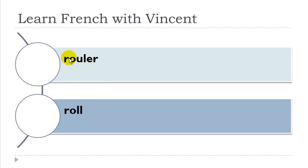Rouler. Okay, remember when you get this O and U together, you get the sound OU. Okay, rouler. Posséder. All right, here remember two vowels here, before and after, double S, really strong S. Posséder. Réveiller. All right, E and then double L and the vowel after, Y sound. Réveiller. Aider. All right, combination of A and E together will produce the sound E. Aider.